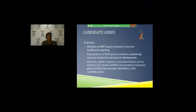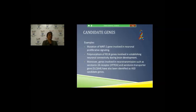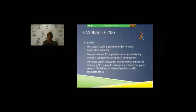So here are some examples, and these are just names. I actually haven't even looked to see what exactly WNT stands for, but the WNT2 gene is involved with neuronal proliferation. The RELN genes are involved in neuronal connectivity during brain development. And then there's the HTR2A receptor gene, and the serotonin transporter gene, which have also been identified to be candidate genes in autism spectrum disorder.